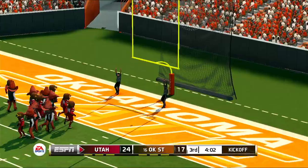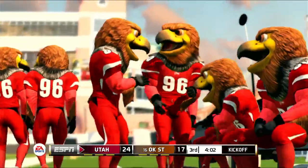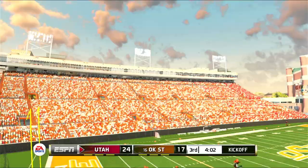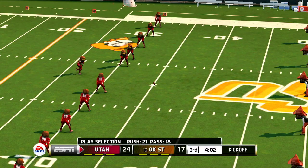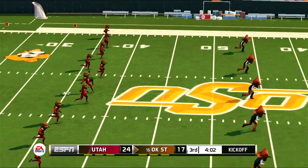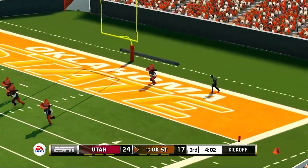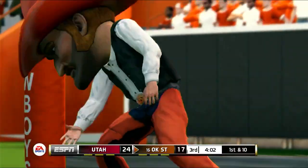He hits the PAT. A 7-play, 75-yard drive. And the result, 7 points. Brad, I thought the offense did a really nice job of mixing up the play calling on that drive. I thought the defense was on its heels most of the drive because of the versatility of the offense. The score now, 24-17.